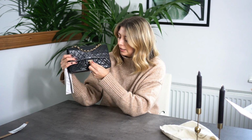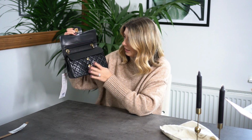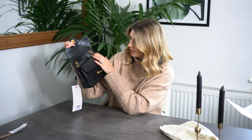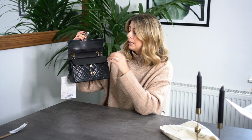So we've got the little gold clasp here, which obviously is synonymous with Chanel bags. So I'm just going to twist that and open up the flap. Then inside, so we've got this tiny little zippy pocket here. I never know what anyone puts in those pockets. I suppose you could put a pen, but it's literally like an inch deep, so I don't really know what they're supposed to be used for.